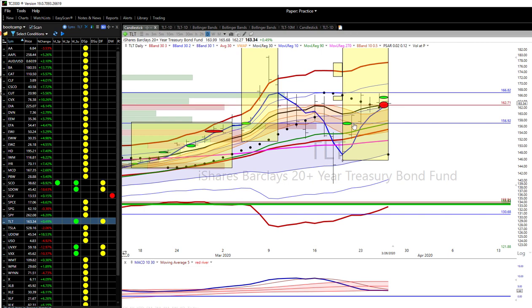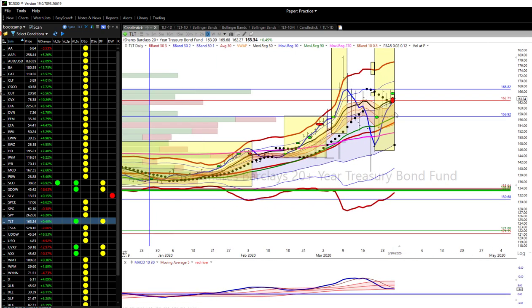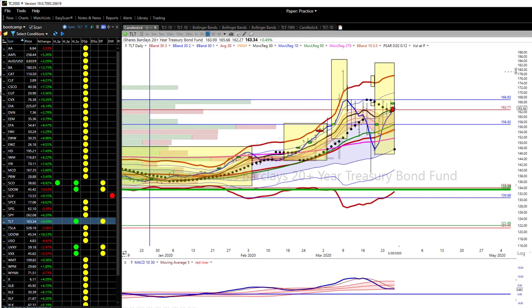Treasuries, we had 2 long and then cashed yesterday. I'm still studying this one. Not sure what this means for the treasuries with the interest rates in the negative.